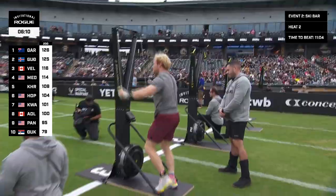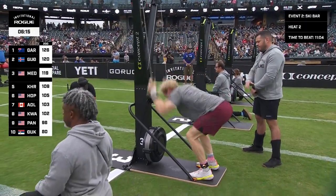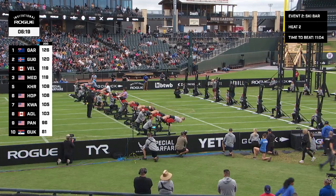He maintains his lead over Ricky Garrard, so a score a little bit behind of where he is right now. He is through 140 of the 200 reps. Now 40 calories on the Ski Erg for Vellner.